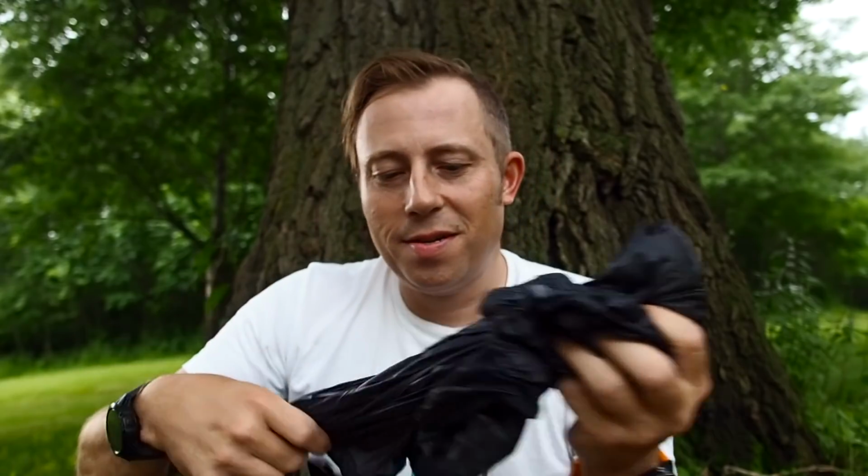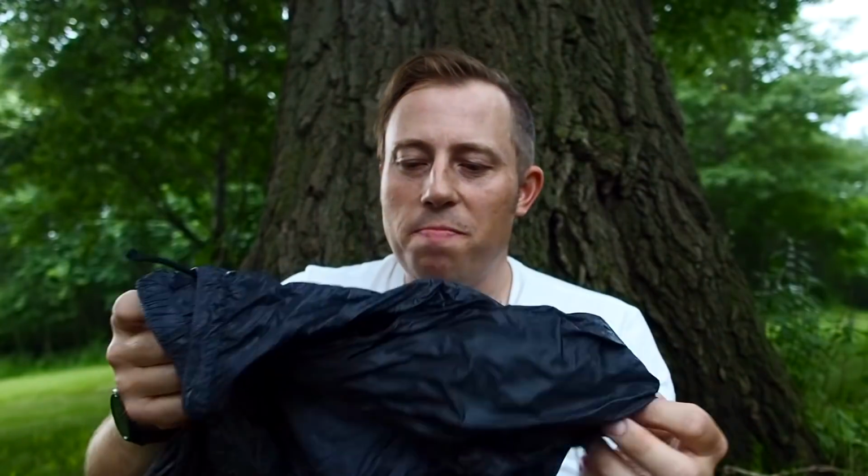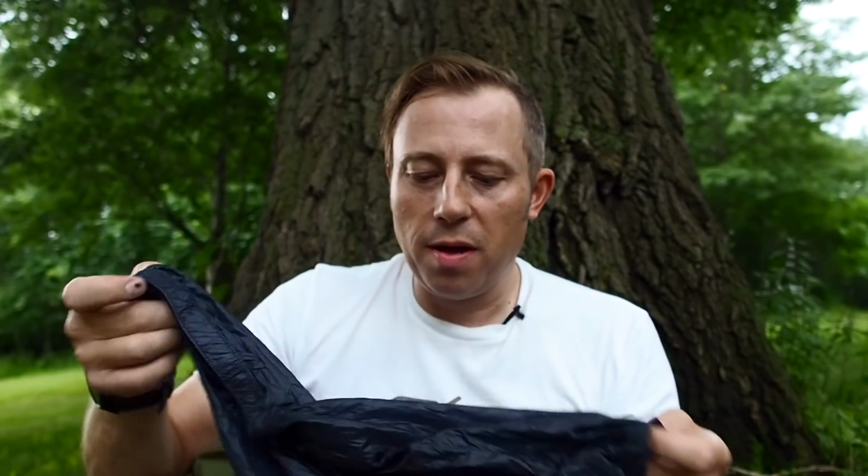All right, second item is my Tachyon wind pants. These are from Montbell. I started using these when I watched a gear video from Lint Hikes, if you haven't checked him out. And I saw this as a part of his gear that he brings on most of his hikes. And that was maybe about 2 years, or just a little bit over 2 years ago. I think the first time I actually brought these out was when I through hiked the John Muir Trail. And these have been a staple since.